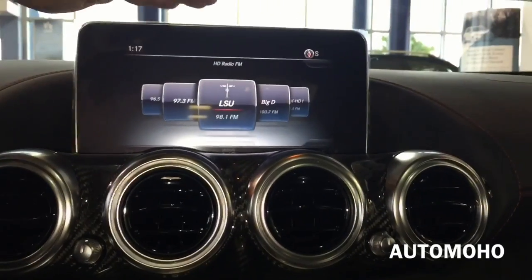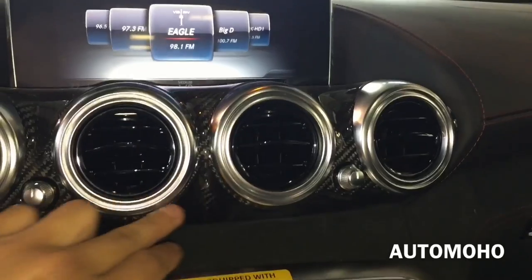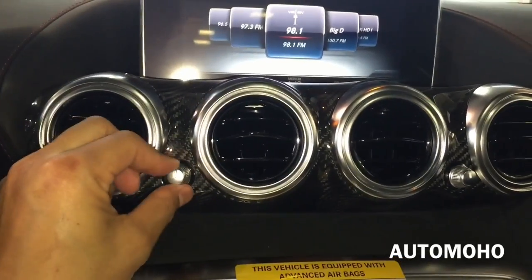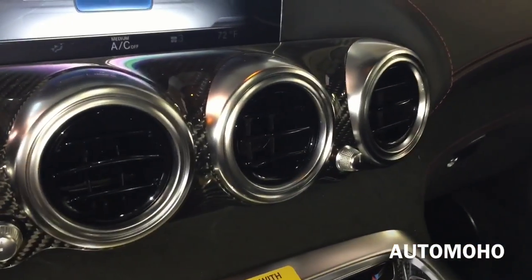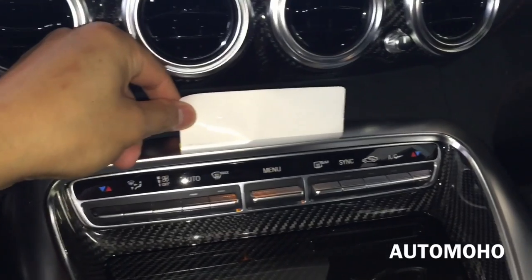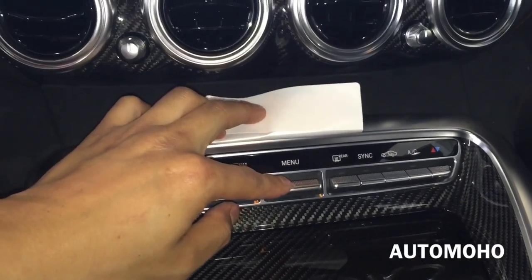the sound quality. Located centrally on the dash, you have the big screen mounted on the dash with beautiful carbon fiber trim, as well as 4 circular air vents. Looks very nice. I really like the design of the dash. There you have the full zone climate controlled and the menu button in the middle.